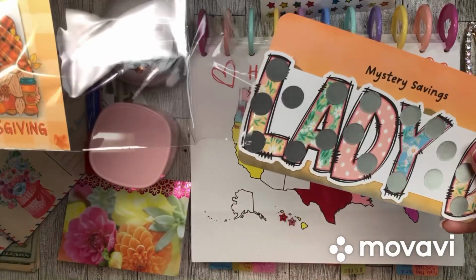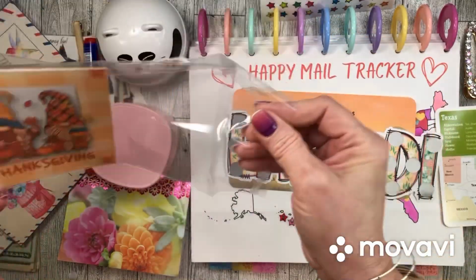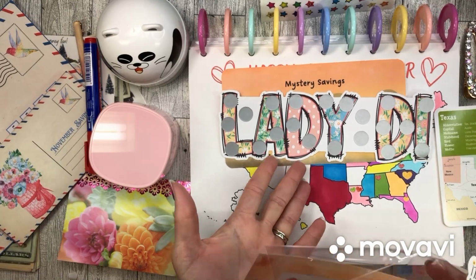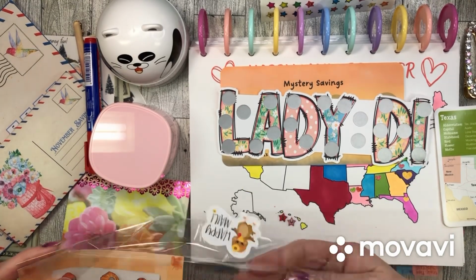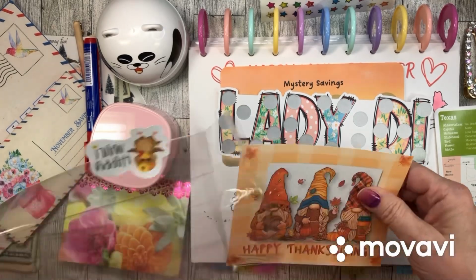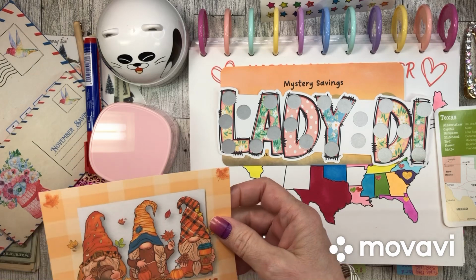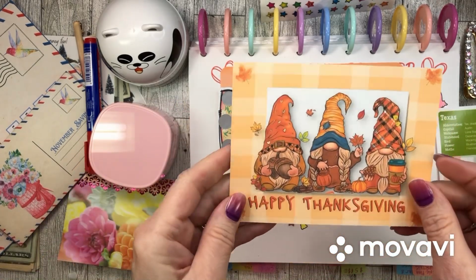Okay, what is this? Oh my goodness. Oh, it's my name, you guys. It's like a scratch off with my name on it. Oh my goodness, that is so adorable. I can't throw that over there because I don't want to lose that sticker.